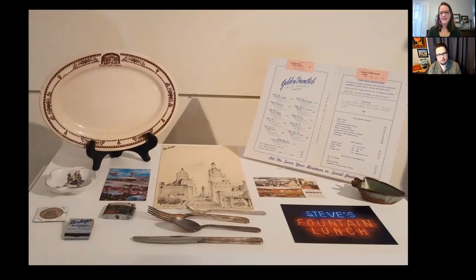So when I look at a picture like this of all these artifacts, it just brings to mind all the people that were involved in these restaurants and their stories, and the people that went to the restaurants, celebrated special occasions or just everyday occurrences. So what are some of the restaurants that are represented in this display?